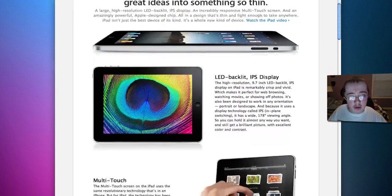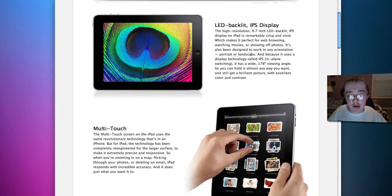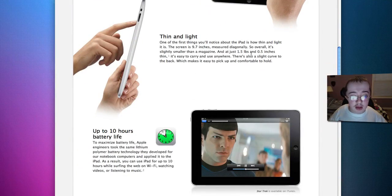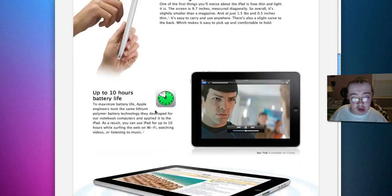But anyway, moving on, it's got an LED with IPS technology, just like the new iMac. You can look at it from all angles. Really cool. Like I said, multi-touch. It's thin and light with a 10-hour battery. By thin and light, it weighs 1.5 pounds, and it's just a half an inch thick. That is a very thin device.